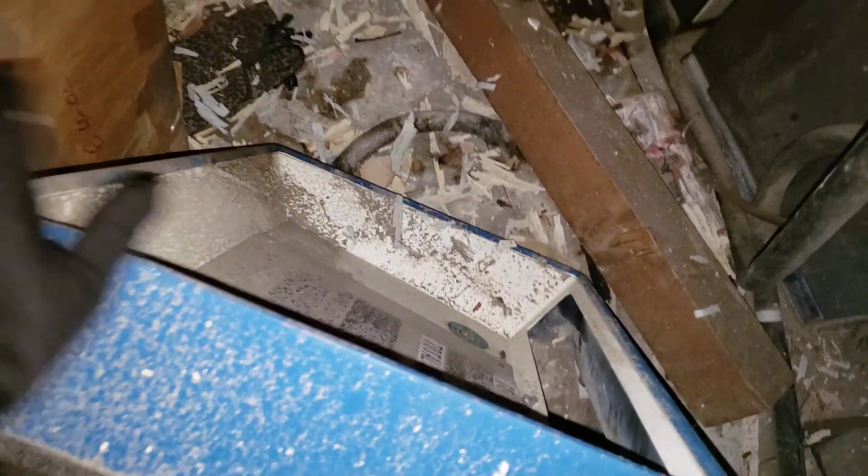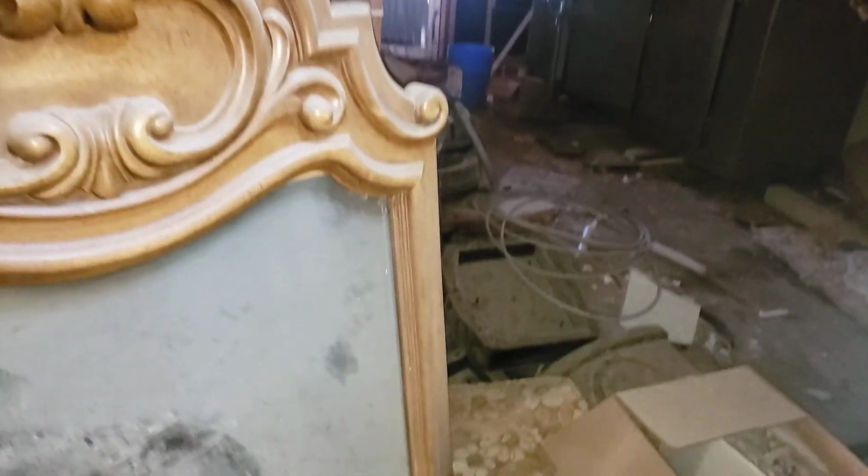Mom, check out this mirror. The front to one of these gas pumps in here. I'm guessing that one. Oh, check this out. I know, right? Beautiful. It is a beautiful mirror. Sorry for the shaking, ADHD.